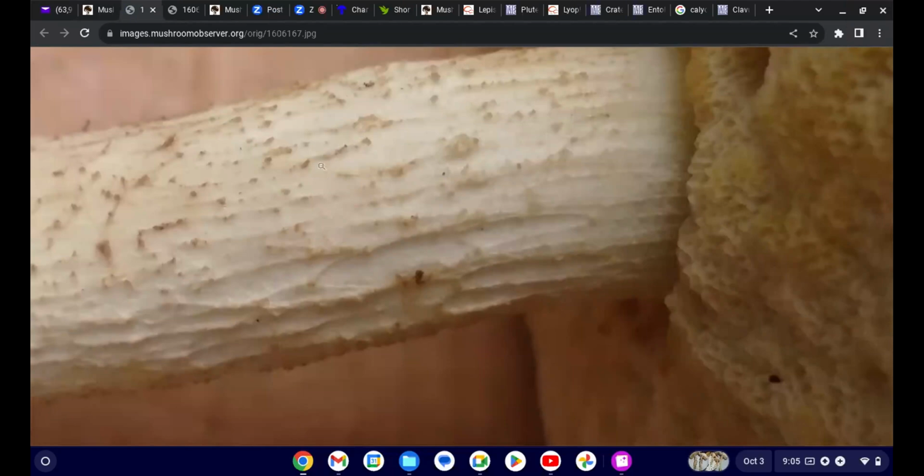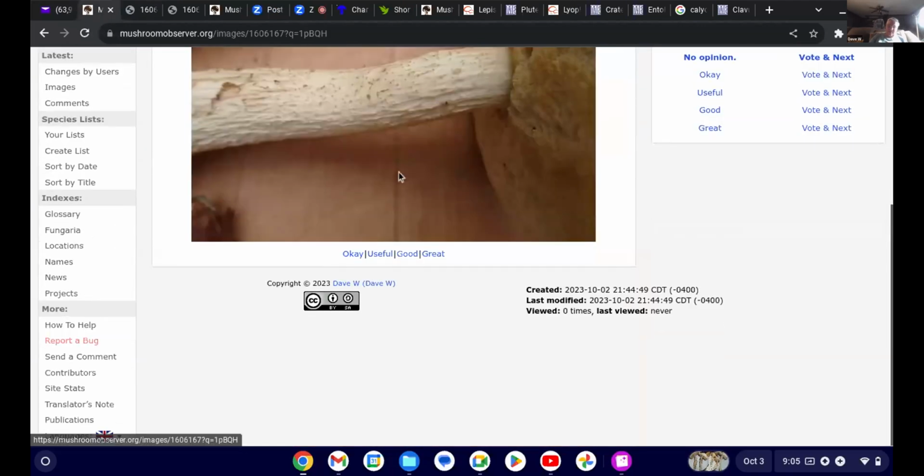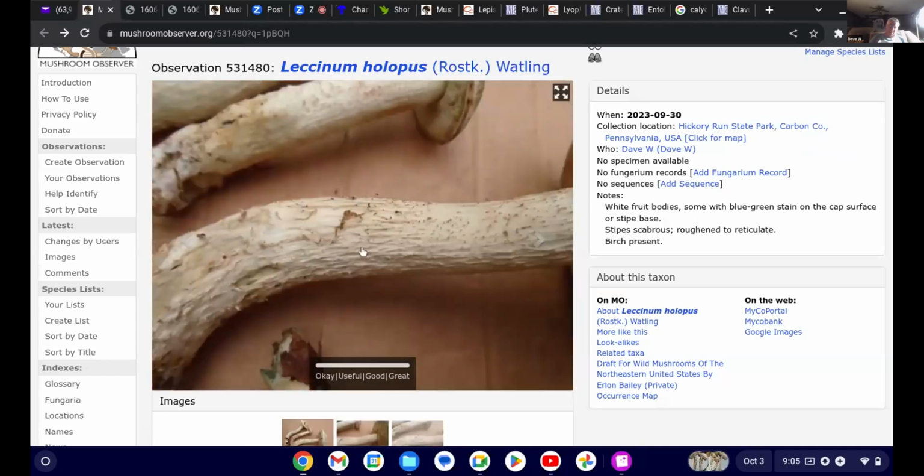Yeah, and it's got the scabers on the ridges. Yeah, it's on the ridges, right? Mm-hmm. The crests of these little. Yes, there you go. Cool. That's pretty interesting, I thought. What else? They were pretty good size too, those Lexinum. They were probably 6 inches or more tall.